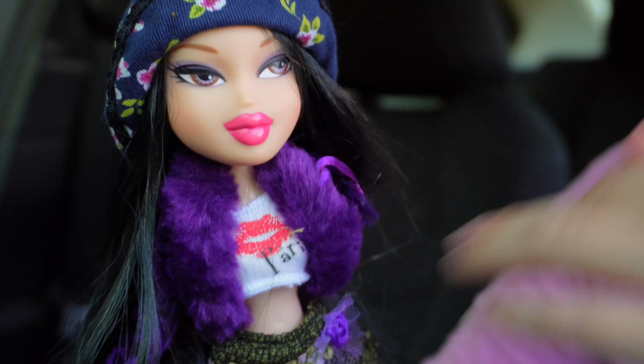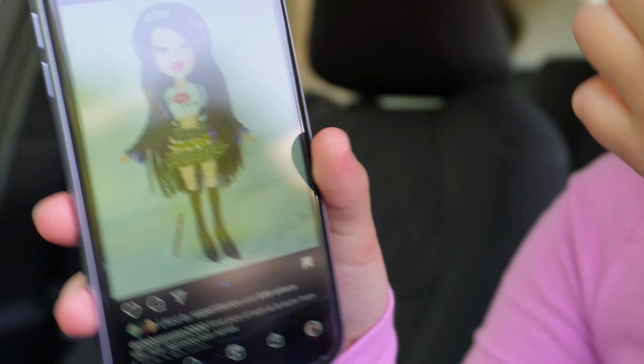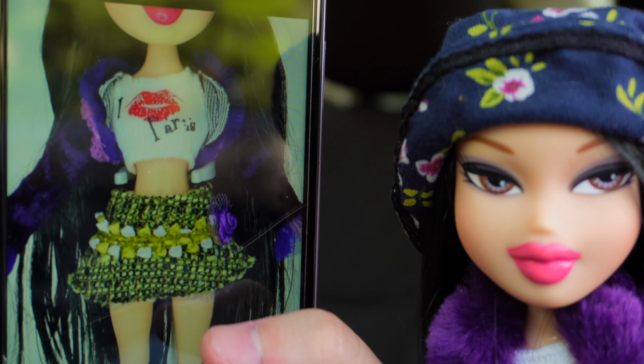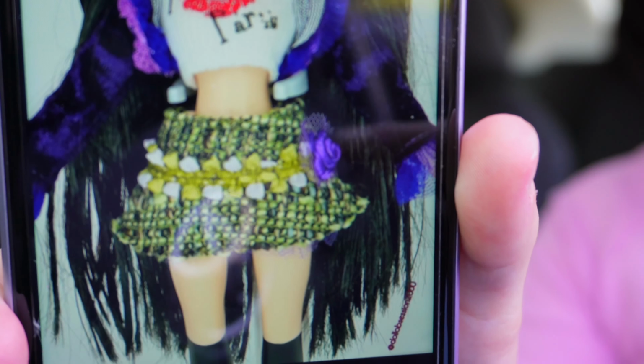So this is the OG Kumi. She looks absolutely stunning. The eyes are pretty uneven, like they're super far apart. Besides the uneven eye placement, she looks really good. Here's her outfit and here is the re-release. The flowers are much bigger on the newer one.